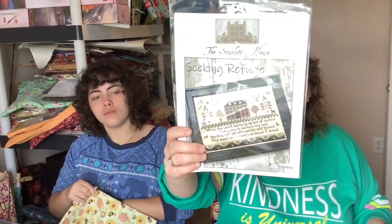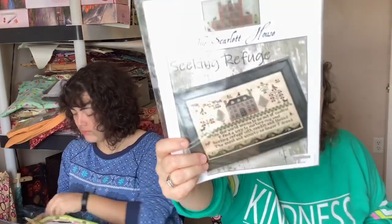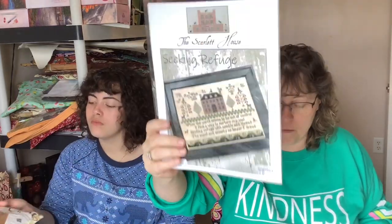All right, next WIP is called Seeking Refuge, by the Scarlet House. This was my birthday start. I started June 10th when we were at the cabin. I made some changes in colors because when you look at the picture you can't really tell, but there's a white border and a white rabbit, and it got lost in my fabric. I have it on 32 count antique white Lugana. I started it June 10th of this year, didn't do any more stitches until early October, and did almost 900 stitches.